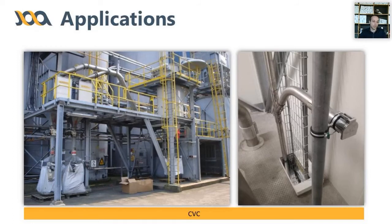On the left side, you see some degritters. Then we're going into the main filter, and the filter bags can be changed from the top. The filter is equipped with a bursting disc and explosion isolation barriers. On the right side, you see an example of how this looks in the facility. So on multiple locations, you have access to your vacuum cleaning points.